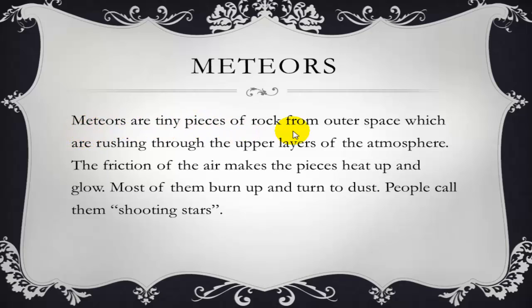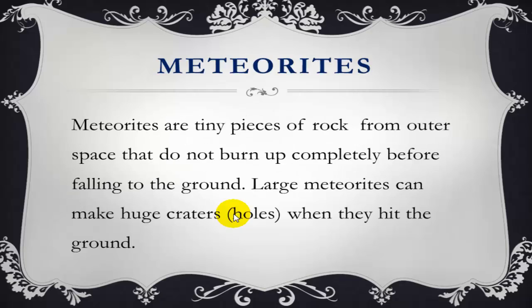Meteors are tiny pieces of rock from outer space which are rushing through the upper layer of the atmosphere. The friction of the air makes the pieces heat up and glow. Most of them burn up and turn to dust. People call them shooting stars.